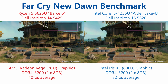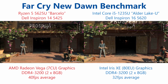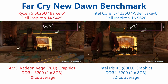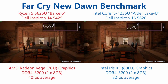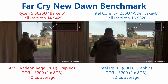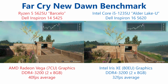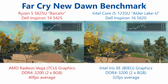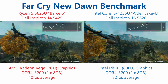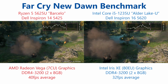It's a similar story with Far Cry New Dawn. Again, we are render scaling down to 50% or 540p and are using the normal detail preset. And the Ryzen 5 gives us an average of 40 frames per second, generally keeping above 30 frames per second as a minimum, although with the occasional drop below. Whereas the Core i5-1235U is averaging 32 frames per second with more regular dips below that. This means our frame rates on the Ryzen are around 25% higher than on the Core i5.